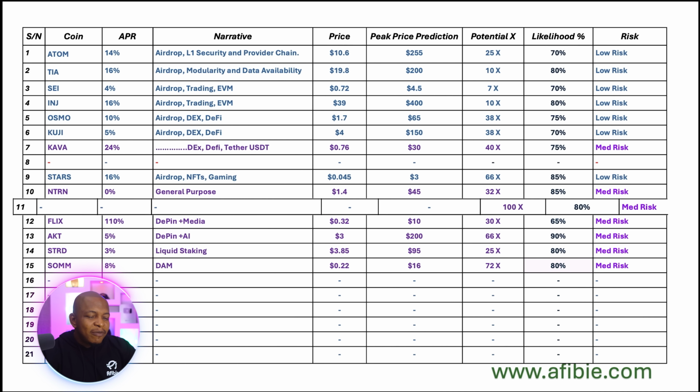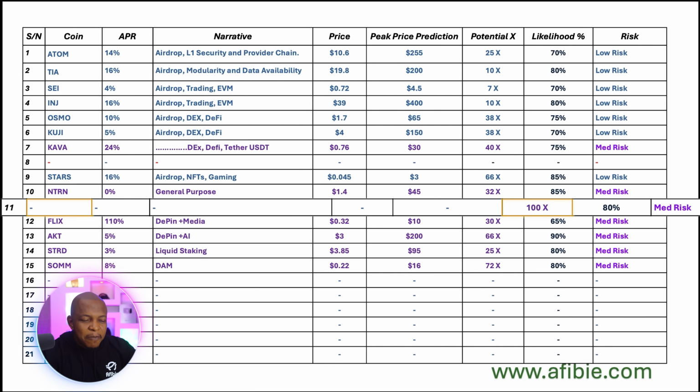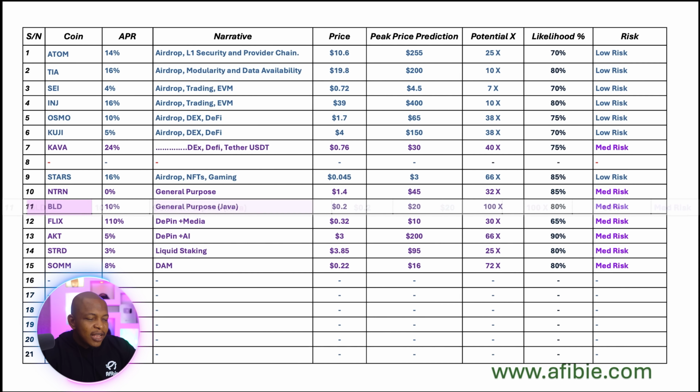Now, the coin I believe will do 100x in this medium risk category is Agoric, BLD. It is general purpose, aimed at JavaScript developers. There are over 17 million JavaScript developers, and Agoric is saying you can bring your programming language and build on the blockchain through Agoric BLD. So this coin can go as high as $20, giving it a 100x. Now, the next category is high risk.